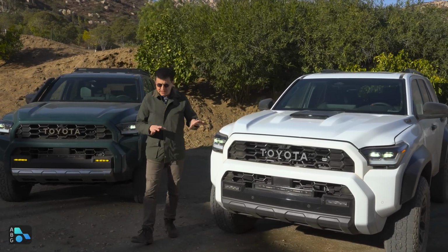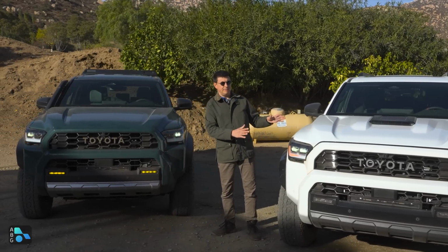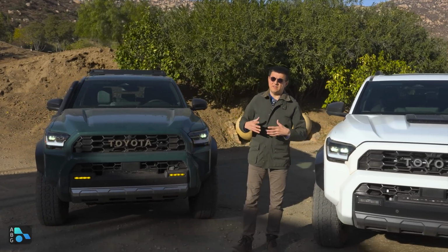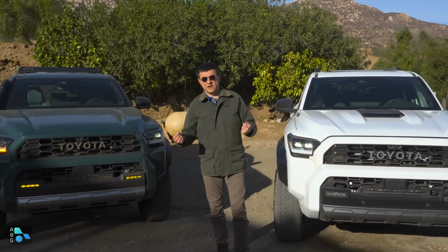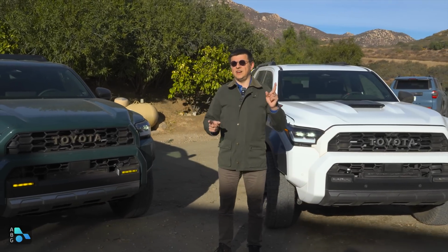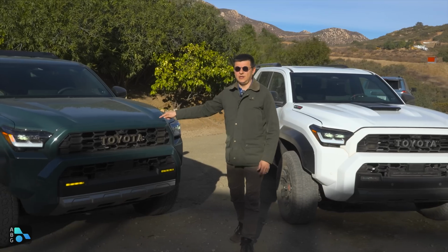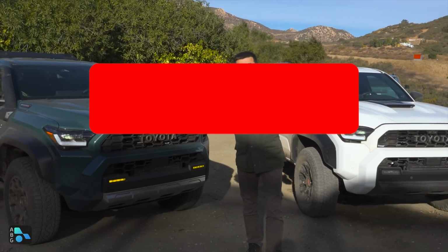Now, suspension tuning, I think I prefer the Trailhunter a little bit over the TRD Pro, but really we're talking variations on a theme. They are very, very similar. Also similar, of course, is the Land Cruiser with the addition of that full-time four-wheel drive system, which again is the one thing I would love to see on a Trailhunter. Let me know what you think about all that and which you would pick down there in the comments section below.